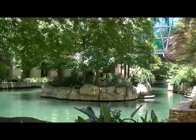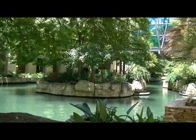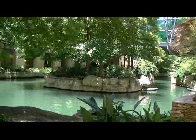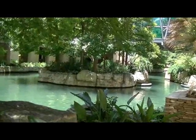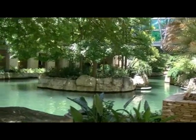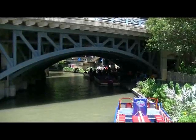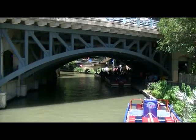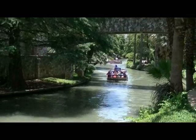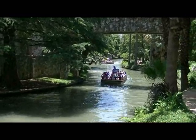I'm back on the Riverwalk. In front of me is part of the convention center. This is really like a little courtyard, which is surrounded on two sides by the convention center. I'm just getting ready to go into the mall. Here's a view of the little spur of the river and a riverboat coming.